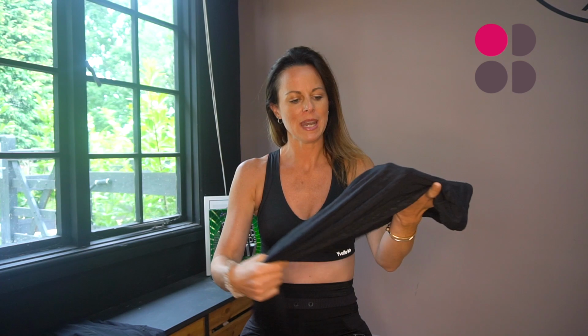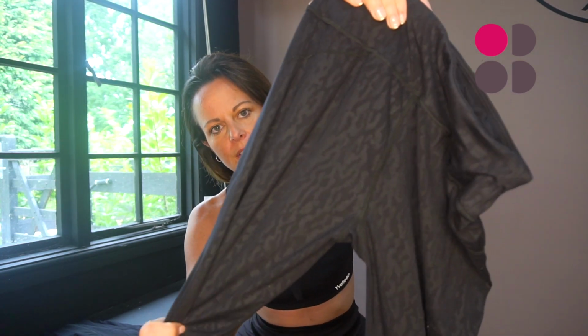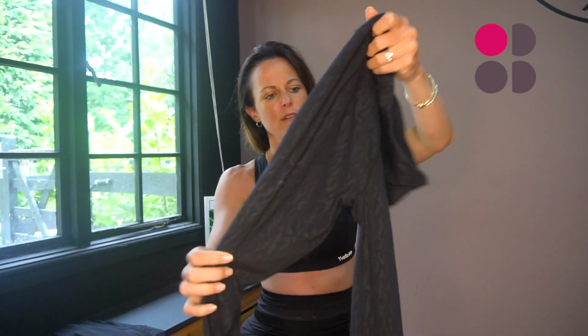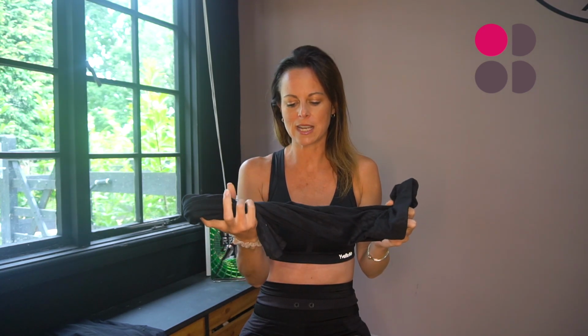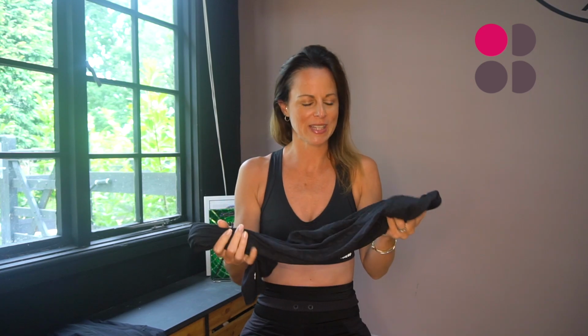Next up from Sweaty Betty, I have the black Emboss everyday leggings. These have got a black animal print on them. Not sure if you can see this. There you go. So they've got a really nice black animal print fabric, which shines nice in the light. Super soft material this time. Really comfortable for everyday wear, like it says in the title of the leggings.